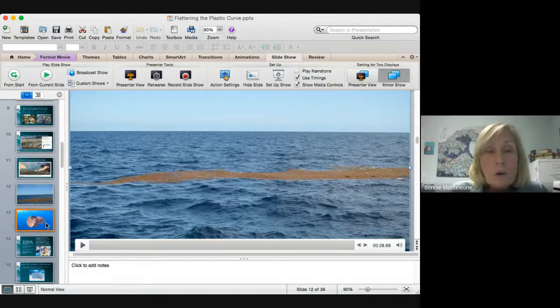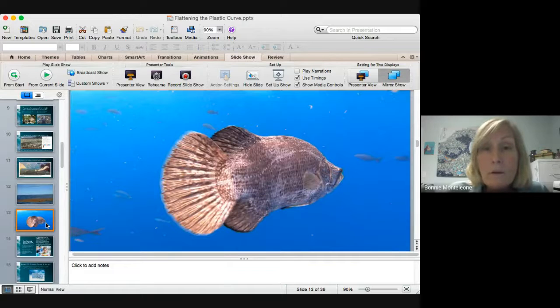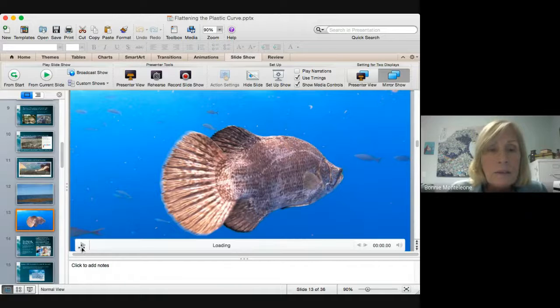Now I'm going to show you a short video of just an example of the biodiversity that relies on the sargassum. So again, I won't show you the horrible plastic. I'm just going to show you the beautiful fish. You guys need a little break. This has been a little heavy, and it will go. Just give it a minute.